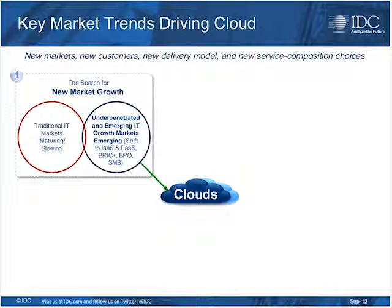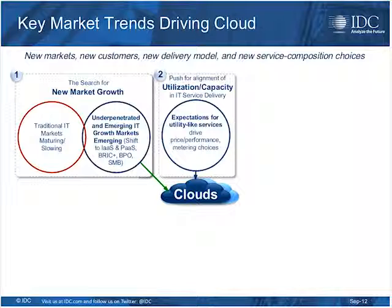It's the search for new market growth. The traditional IT markets are fairly mature. Innovation comes at the margins. And reaching underpenetrated and emerging markets, the BRIC markets, but also different kinds of customer sizes and customer types, is increasingly hard when your primary business is building some IP, putting it onto a CD, and shipping it out once a year. It's hard to keep in touch with clients. It's hard to distribute innovation, keep pace with innovation, and reach new customers, which is what, at the end of the day, we all want to do.